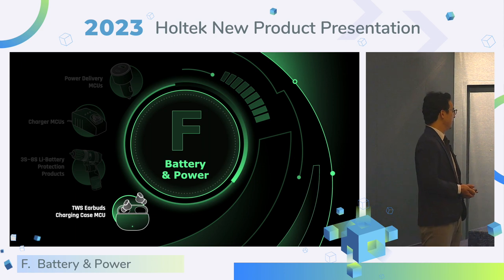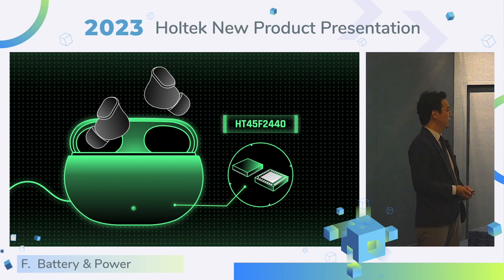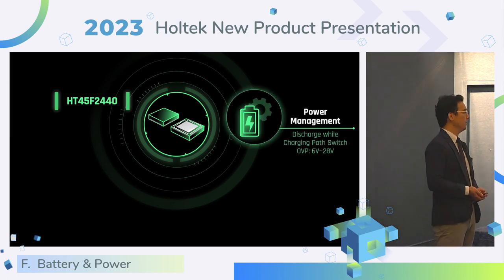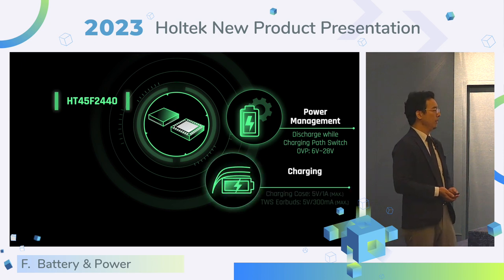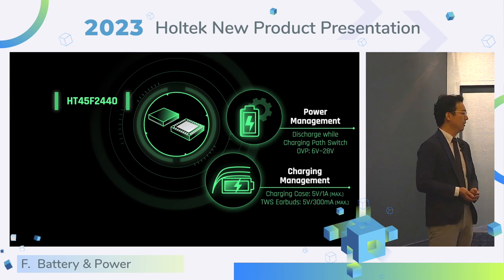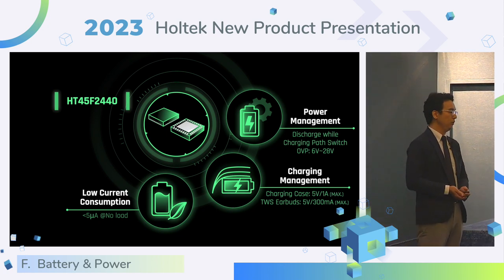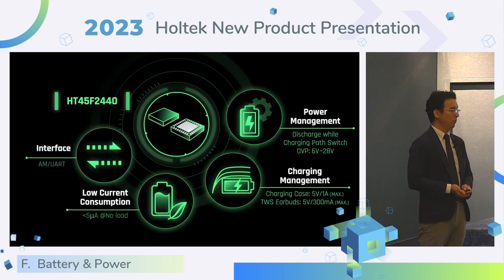Last one of this group is TWS Earbuds charging case MCU. Part number HT45F2440. And here's its key features. First is its over voltage protection is up to 28 volt. And its charging current is up to 1 ampere. And it has low current consumption, which is lower than 5 microampere when no load.